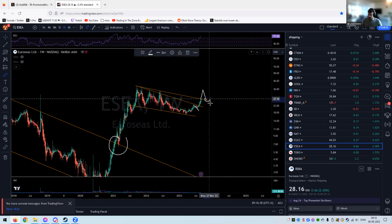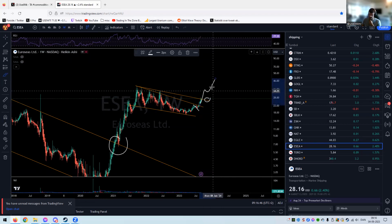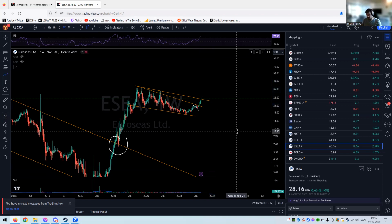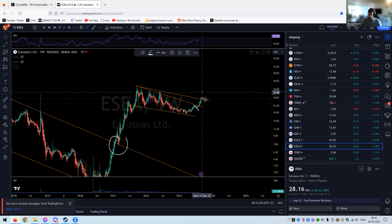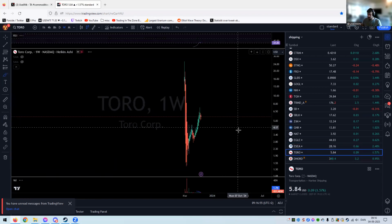Again, breakout, then the retest, that's when you buy. Always buy the retest. Well, not always, but that's the safer option. Obviously, sometimes you don't get a retest, and it just gets away, but that's how it is. You can buy the breakout or the retest, or both, have a 50-50 allocation to it.